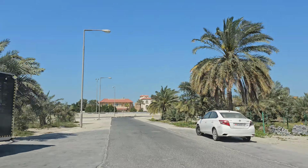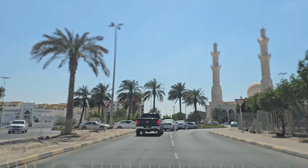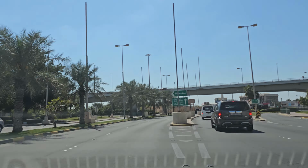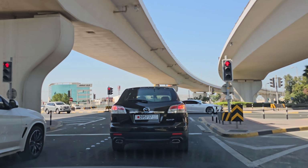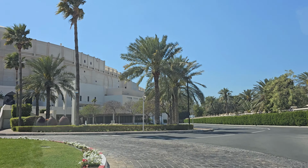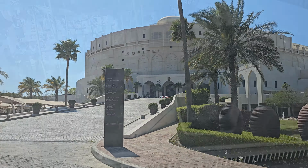So I stopped to get gas before heading out to the Bahrain International Circuit. It was about a 45-minute drive to get out there, but before heading there to F1, I decided to stop by Sofitel. They have a brunch every Friday. So here just getting to the Sofitel and wanted to enjoy some brunch before heading out to F1.